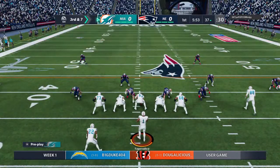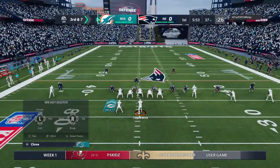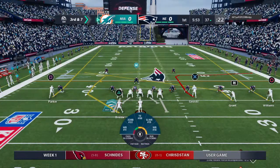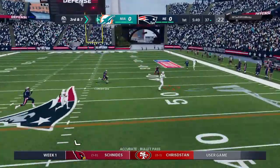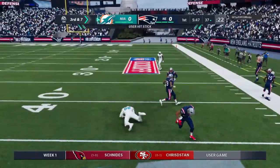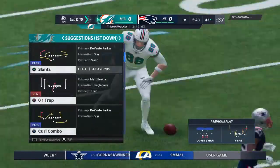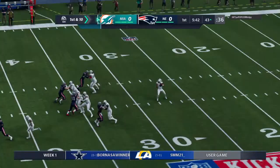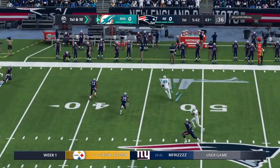They head to the line facing a 3rd and 7 following the incompletion on second down. From the gun, it's Tua. That's caught by his big tight end, Mike Gesicki. And he's got another first down as the tackle's going to be made at the Patriots' 43. Nice third down conversion, and even 20 yards for Miami.